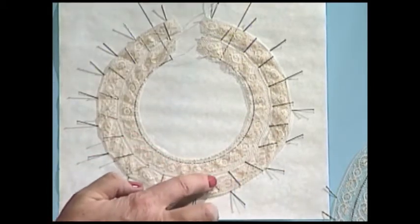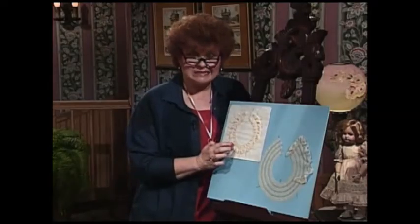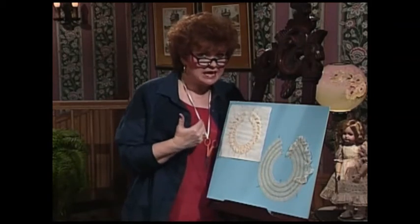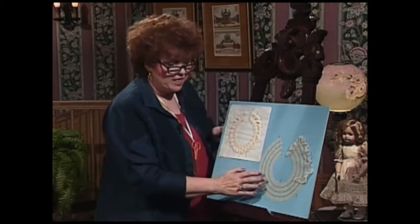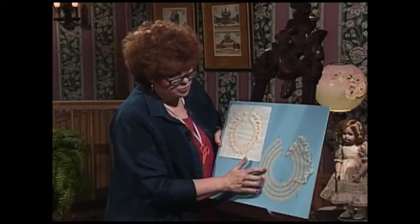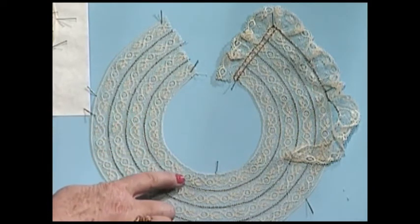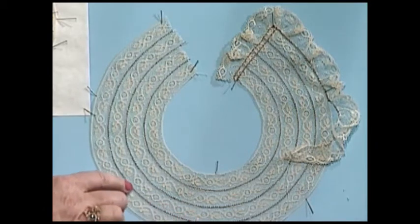Now, I will do the same with each row going on around, and then I will remove the pins, pin it flat, and zigzag right through the tissue paper. Remember, it isn't attached to a dress at this point. It is a freestanding collar. This particular illustration shows the lace, and by the way, I've stitched it in black so you can see it more easily, and this has all of the different layers, 1, 2, 3, 4, have already been stitched together.